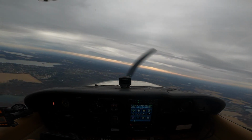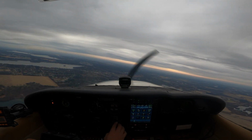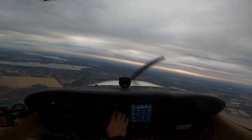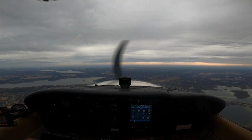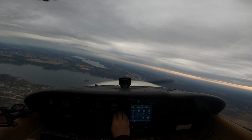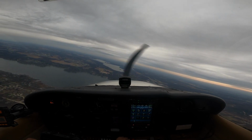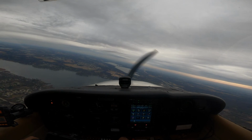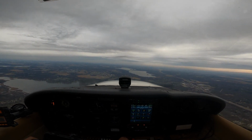If I wanted to be like a 070, I'd probably be closer to there. There's 20 seconds, and it's starting to come in. And glide slope's starting to come in. Let's get wings level just so we can figure out where we are.